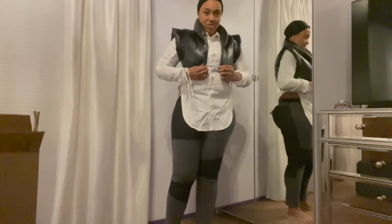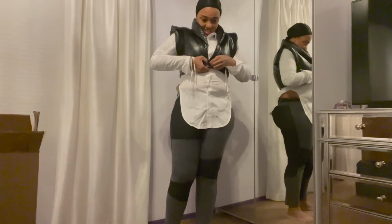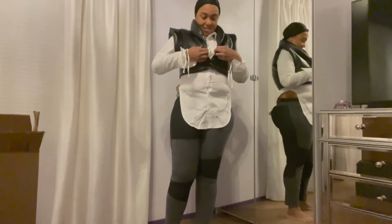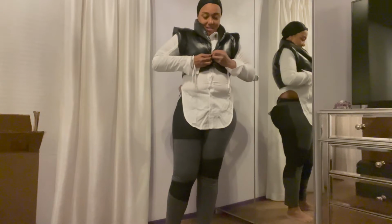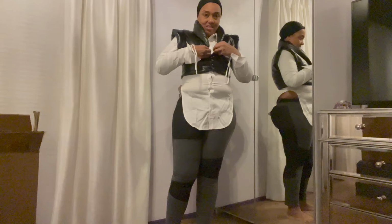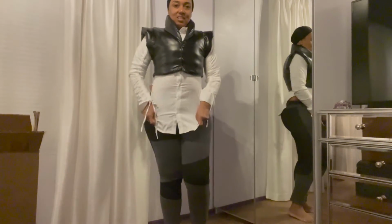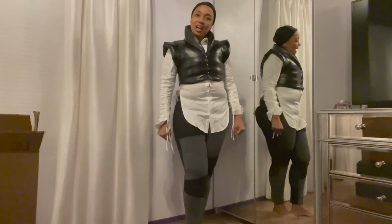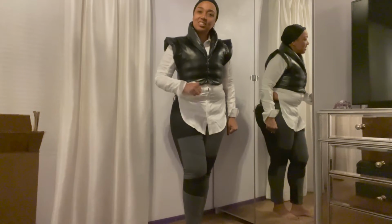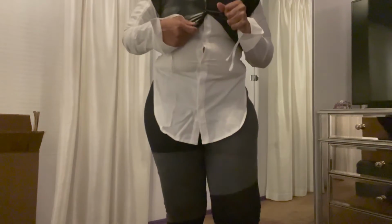Ooh, now can I even button? Yeah, I could get a button. Barely. If I was about 30 pounds lighter, this would be a good looking outfit on me because this large is not it for me. On to the next outfit.